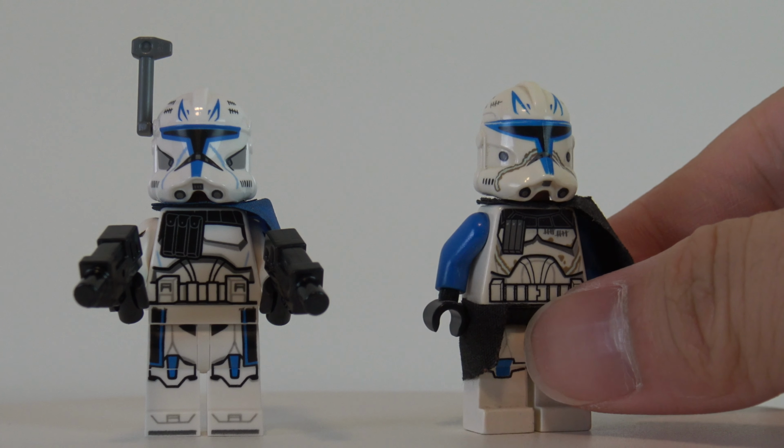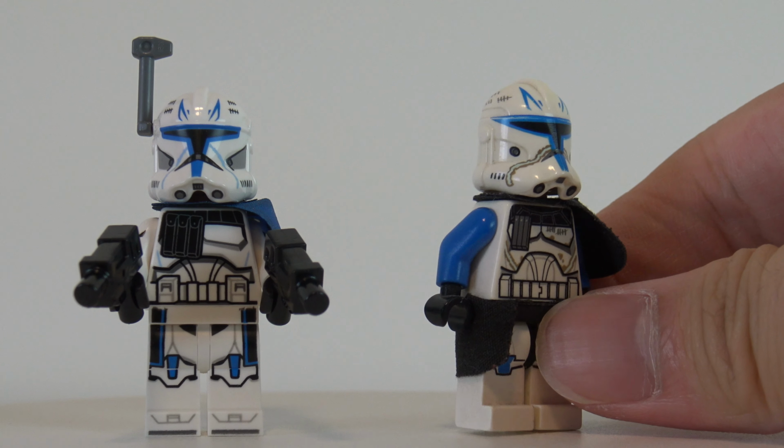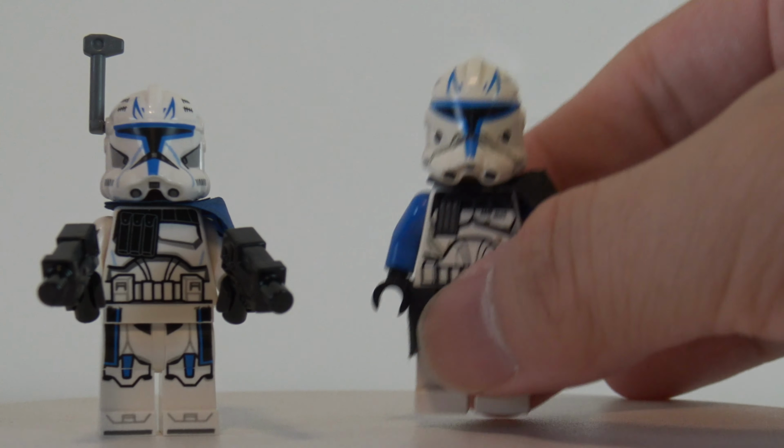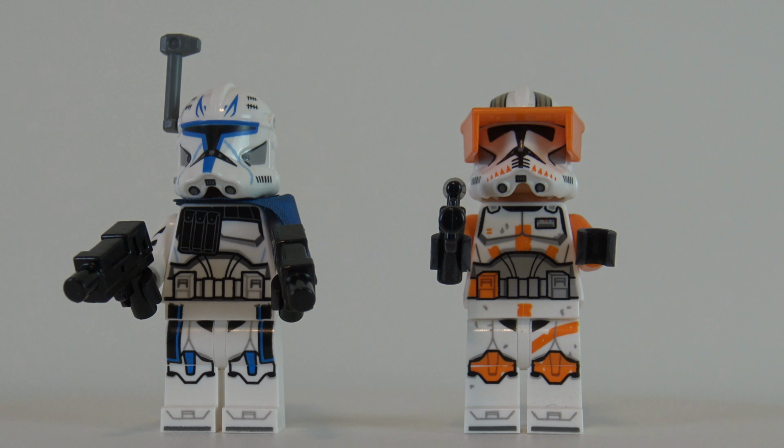However, one thing I will definitely compliment the new one for is the arms. You can see for the old one, the arms are just pure blue. And then there are actual details for the new one here. But that's not all the comparing I'm just going to do.